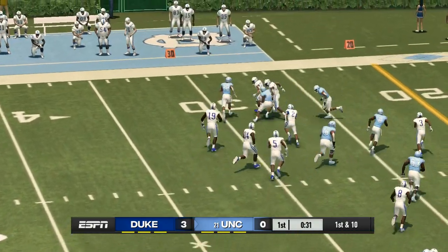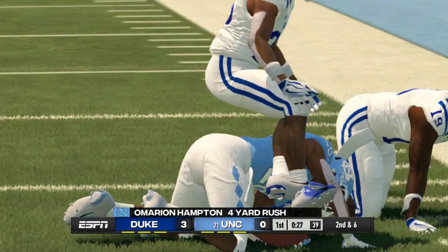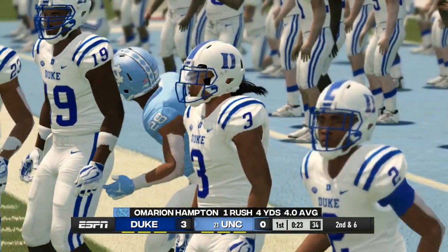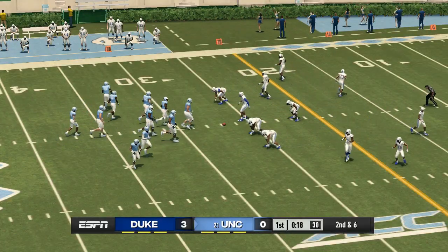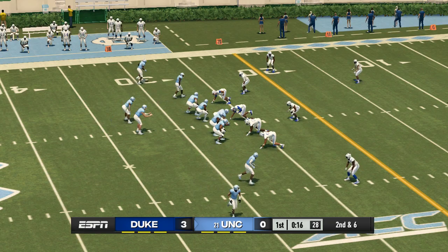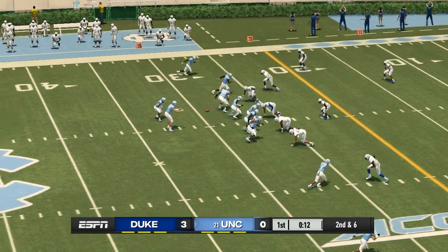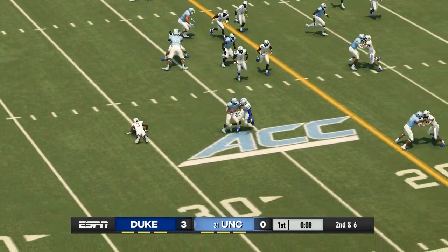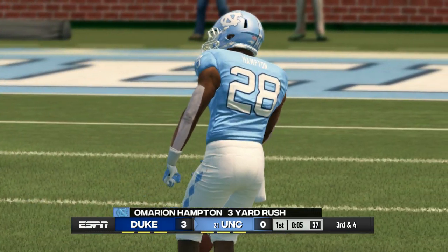Feeds it to the back. Runs outside for a nice gain. Second and six. Ball on the 27-yard line. Another run. Tackle made right around the 24-yard line.